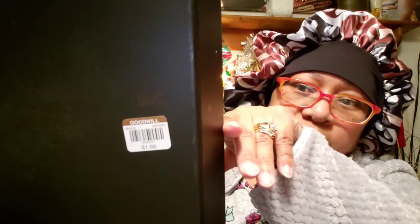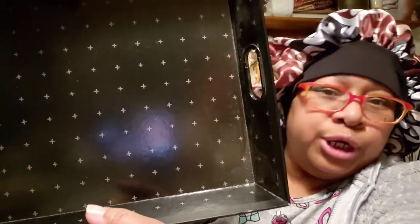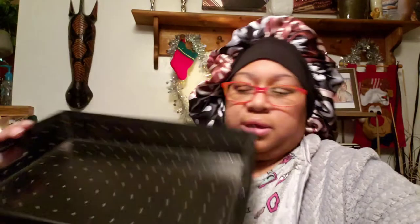Yep. And I found this black tray. I say letter basket, but this is a tray. I got it for $1.99, and it's just got little stars, crosses, plus signs, whatever you think. It don't matter. This is going in my kitchen. I'm gonna move that Christmas tray that I got, that grater and salt and pepper, and I'm gonna put it in here. And I got a utensil thing coming, so it can go right in the middle of that. Yes, girl. Clean that on up. $1.99. Thank you.